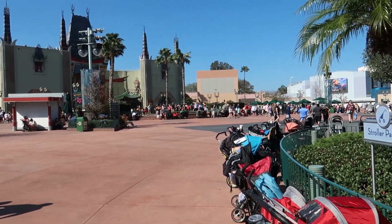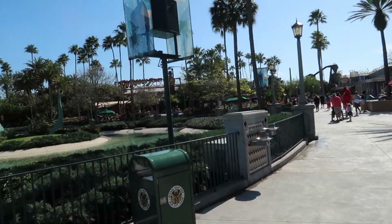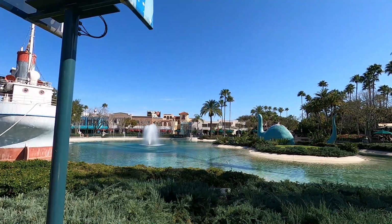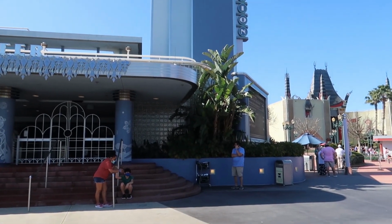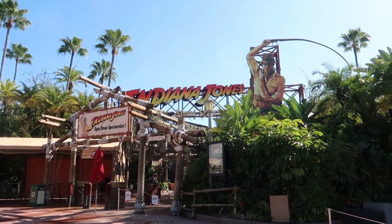So if we turn left from the end of Hollywood Boulevard, this section right here is called Echo Lake, and it's called Echo Lake because there's actually a little lake over here. But Echo Lake is home to two different shows. Right here we've got the Hyperion Theater, which actually houses the Frozen sing-along, a very popular show. And also there is the Indiana Jones Epic Stunt Spectacular, which is a really cool show.